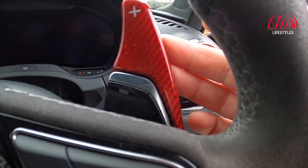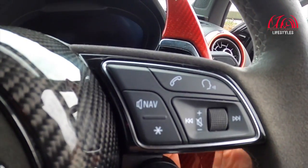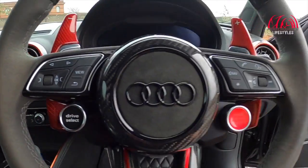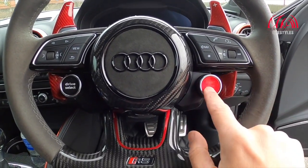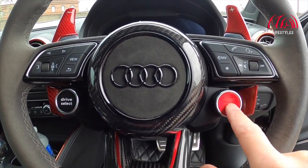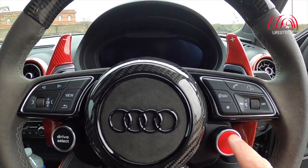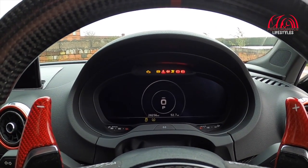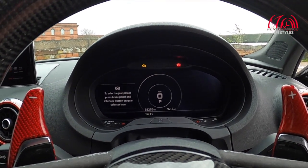Red carbon fiber flappy paddle extensions. They're just screwed in, I think, or glue taped on. And again on this side, obviously. And the biggest one for me is the R8 buttons, and they are fully functional. So there. It's actually an awesome thing.